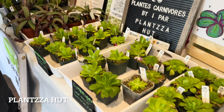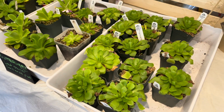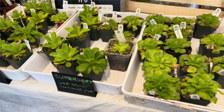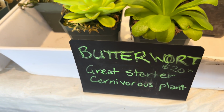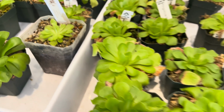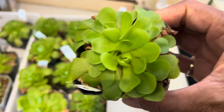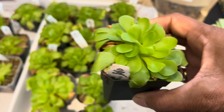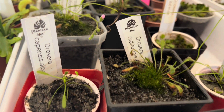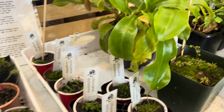Plant friends, this is KabZza Hut with their carnivorous plants. They've got the Pinguiculas, which are great for fungus gnats. And look at that great starter plant. And this one's in flower. I'm not sure of the price on these. And check out the sundews. So just fill a tray with pebbles and put water in it, and that way they can get more humidity. There's also a few pitcher plants.